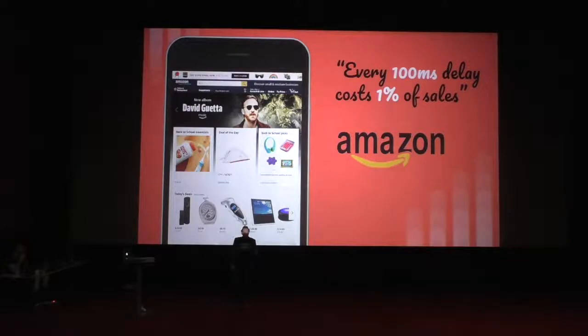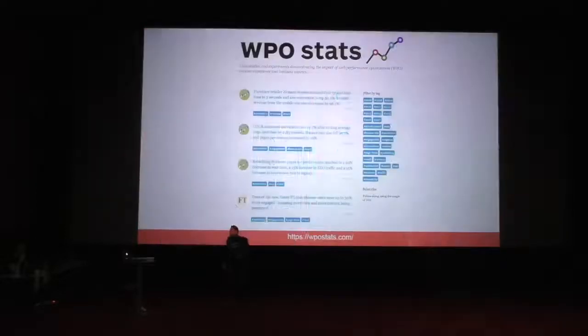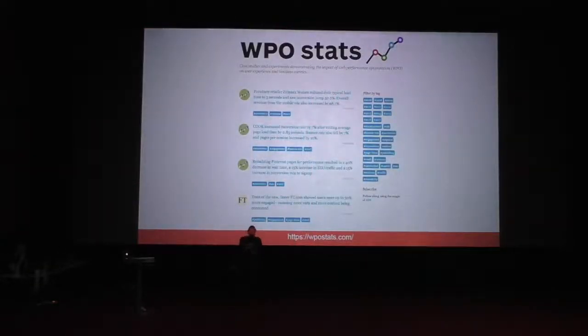Well, if you look at all the big companies, they pay really a lot of attention to speed. Apple, Amazon, and so on. And it really impacts their sales. We might not make as much money as Amazon or Apple, but who wants to lose money? So it's important that we pay attention to optimizing our websites. If you ever want to do web performance optimization, I can advise you to check some case studies at WPOstats. They have all kinds of case studies on how companies were able to increase their traffic, sales and leads.